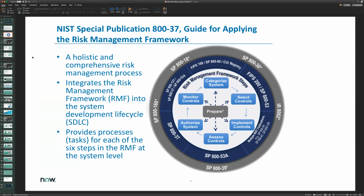In NIST's own words, RMF is a holistic and comprehensive process that spans the system development lifecycle and provides processes and tasks for all 6 stages, plus the prepare stage. If you look at RMF, it is absolutely this. It's a very complex but very comprehensive framework that really addresses a ton of concerns. It does indeed span the system development lifecycle from before a machine is even stood up into its operation with continuous monitoring, and there's certainly plenty of work to do.